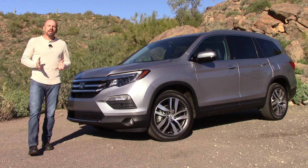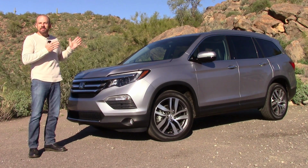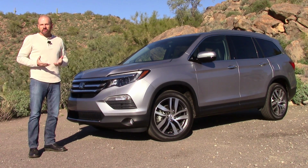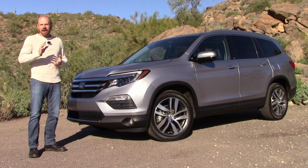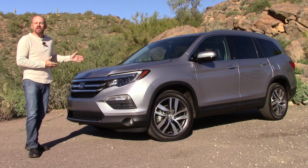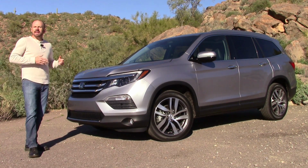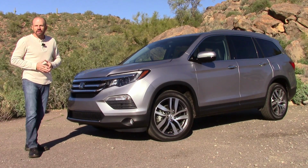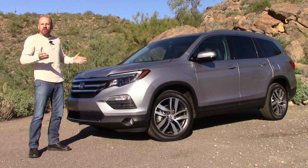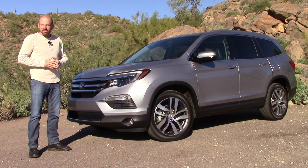Today we're looking at the 2016 Honda Pilot. It's been completely redesigned for this year from the ground up. And that's always a big risk when you're an automaker that has a top 5 selling vehicle in its class. And that's what this is. This is a vehicle that competes with the Ford Explorer, the Toyota Highlander, and the Nissan Pathfinder, just to name a few. And so we're going to take a look at it, take it for a good drive town and country, and see what it's all about.